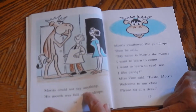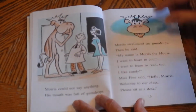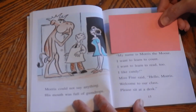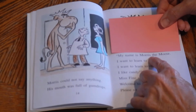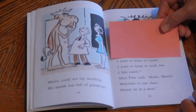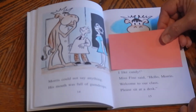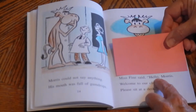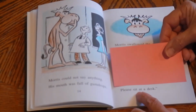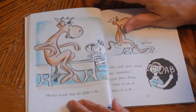Morris could not say anything. His mouth was full of gumdrops. Morris swallowed the gumdrops. Then he said, "My name is Morris the moose. I want to learn to count. I want to learn to read too. I like candy." Miss Fine said, "Hello, Morris. Welcome to our class. Please sit at a desk." Ooh, so she's happy that he's there.